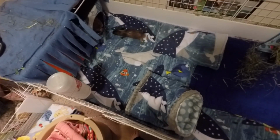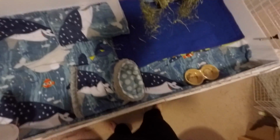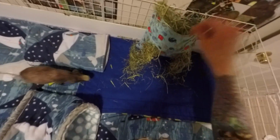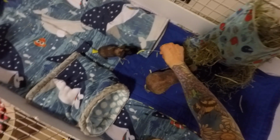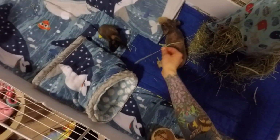So these guys are on some really cute Finding Dory fleece, I think it is. There we go. How's that, buddies? They're so cute. They like to follow each other. Well, I guess more Angus following Bullseye. Hey, little bud. Hey, buddy. Do you want that? How about that? No?